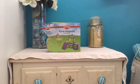Next, this is just a box, but this is the Puzzle Playground by KT, and I have it built pretty much how the package is right now. Just there's one end missing. But this isn't a necessity at all. It's just kind of for your hamster's benefit. They can play with it, and they can run through it, and it looks cute in their tanks. It kind of looks like a castle. That's what it reminds me of. So I think it's very cute, and Chloe loves it a lot. But yeah, she enjoys it quite a bit, and quite likes it.